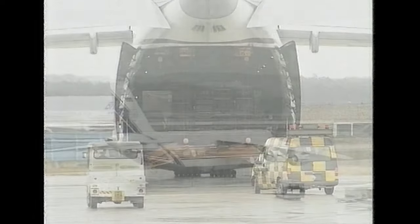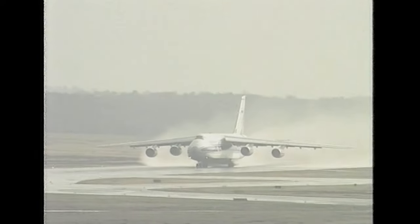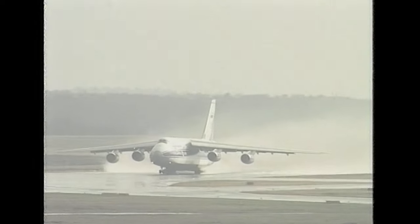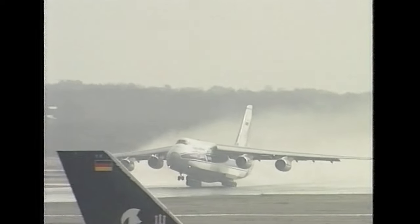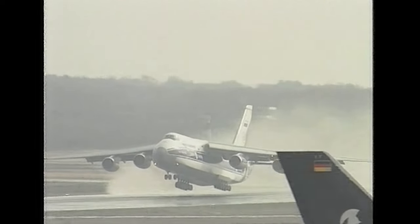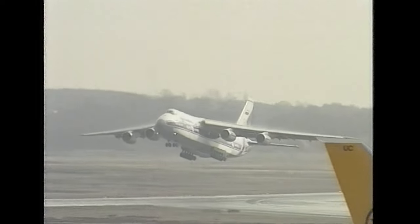The Antonov 124 taxis towards its starting position. Its 382-ton takeoff weight means that it's 10 tons below its normal civil maximum takeoff weight of 392 tons. The four Lotarev D-18T turbofan engines, each with 230 kilonewton static thrust, can easily bring the Colossus to its necessary liftoff speed of around 140 knots.